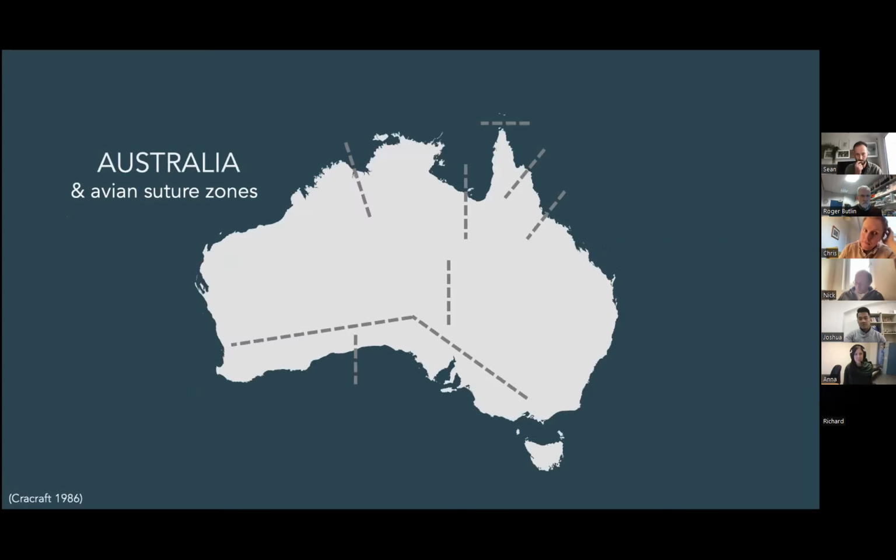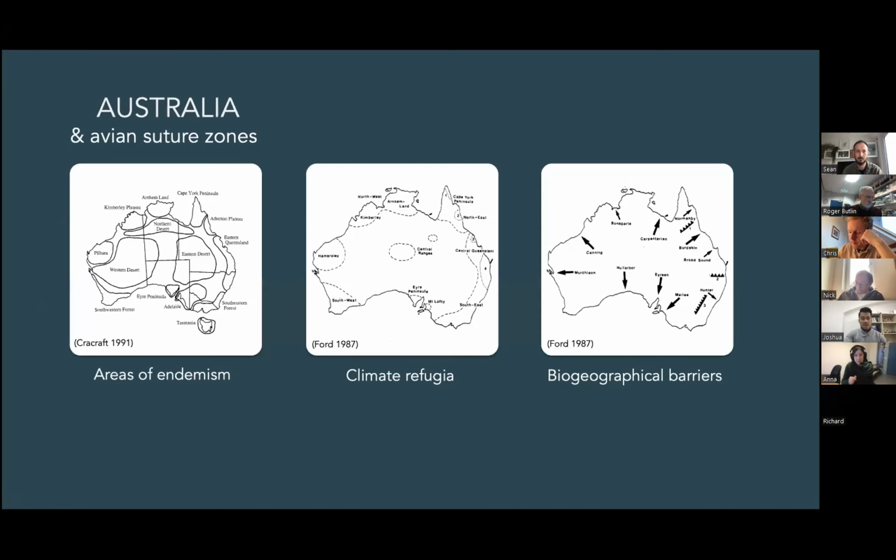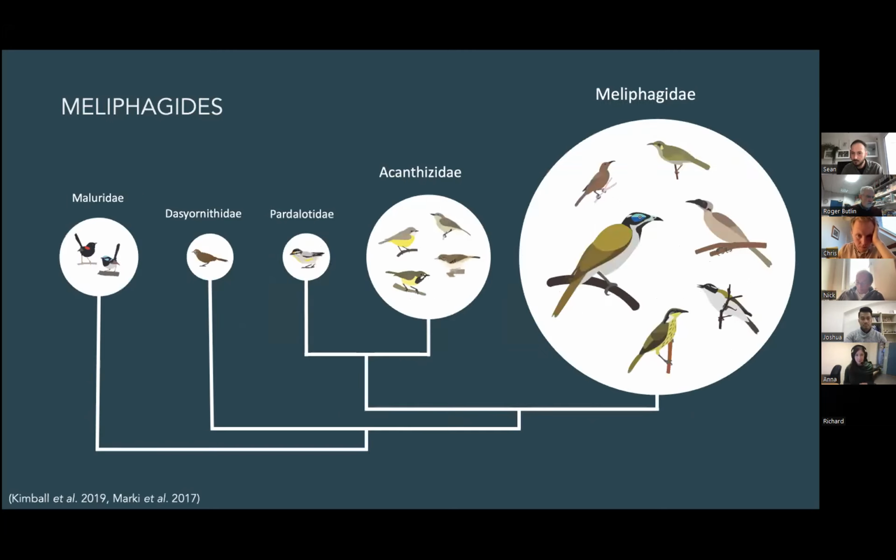And so we're taking this trip to Australia, where a lot of these avian suture zones have already been established, the phenotype back in 1986. And so the idea with these suture zones is that you have these areas of endemism, climate refugia, and biogeographical barriers that then reflect divergence in ecology, periods of isolation, and barriers to gene flow. And the group I'll be talking about are a series of different bird species across this superfamily called Meliphagidae.